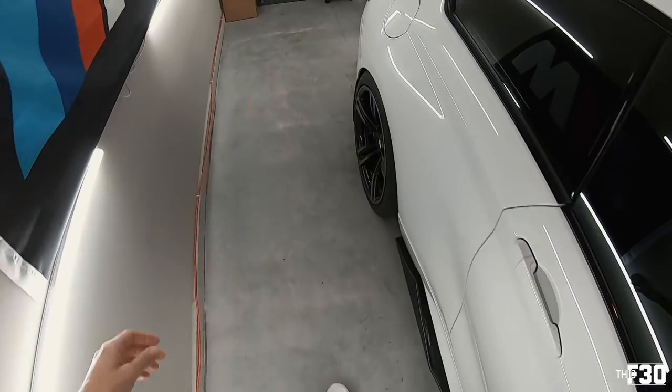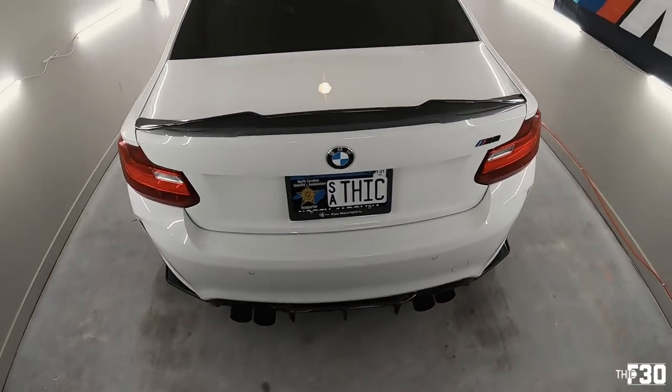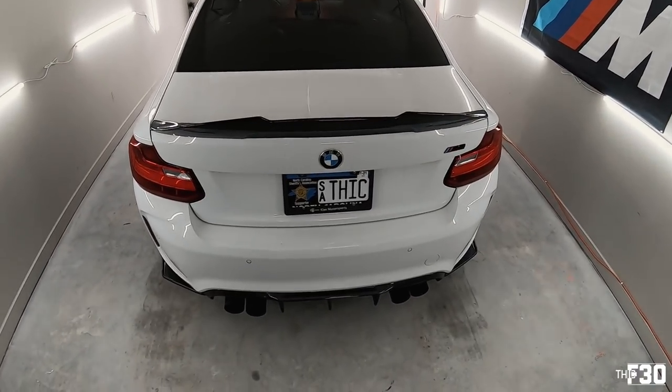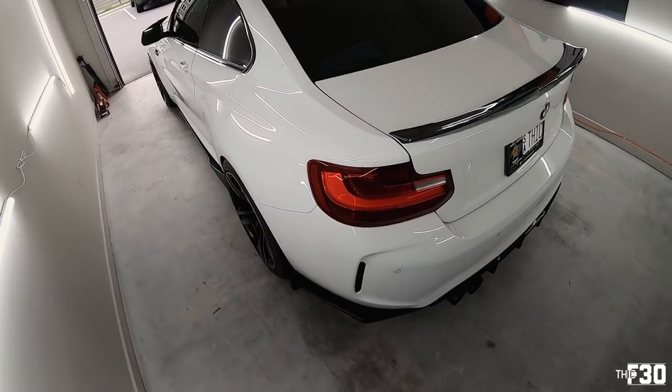Jesus, man. That sweet smell of a catless downpipe. It is stinky, man. Thing sounds freaking nuts, though. Super happy with it. Like I said before, I'm gonna do a bunch of upcoming point of view videos with the GoPro on the back and the GoPro in the cockpit like I usually do, so you guys can actually hear it. But that's gonna wrap up this video.